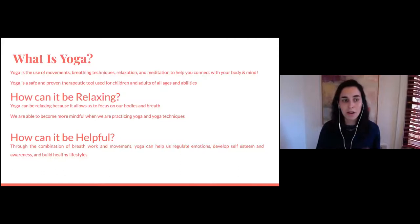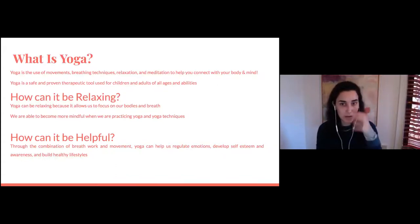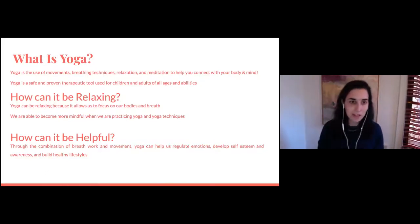We want to take care of our own bodies, of course, but we also want to really help to facilitate care for the people we're working with, as well as our family members. So never pushing anything too far, really listening to how your body's feeling, noticing how it feels, and we don't want to go into any pain or anything, just some good stretching.